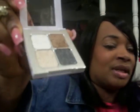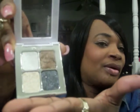Anyway, y'all see this little thing, this little eyelash curler? I like it, it's cute. I got that from Wet n Wild for 98 cents at Target. And anyway, I'm gonna show y'all these real fast. That's that Sonya Cashew. When I tell you that, it's so pretty. Oh, them colors are pretty.